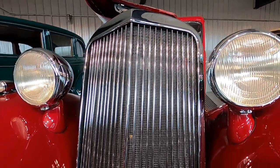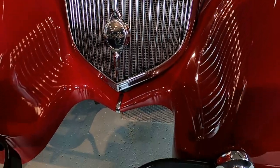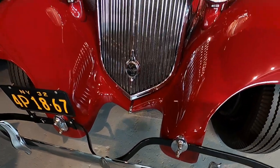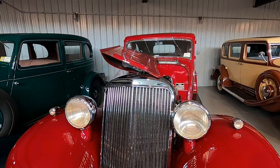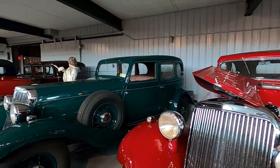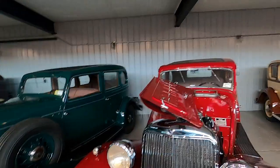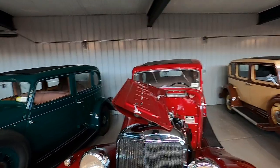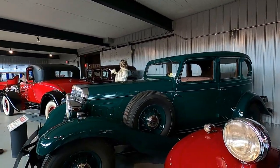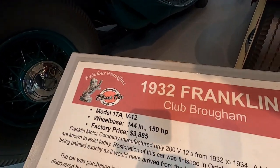18 of these known today, just known as us. Right. Restoration was finished in 2000. Huh. And the striping is exactly the way it would have come from the factory, it says. Purchased in Virginia where it was stored in a shed for many years. I imagine. It was discovered by a car dealer who bought the property and wanted to raze the building. Can you imagine opening the building and seeing? I'm not sure it was in condition. Interesting.